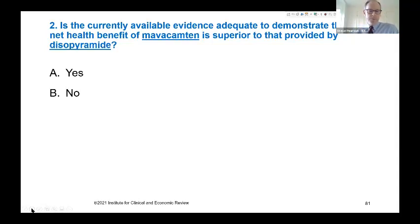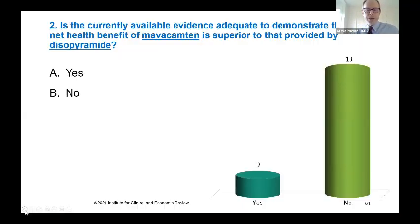All right. Oops, I think you saw in a flash there. Okay, 2 yes and 13 no. If we have time, we might come back to debrief that, but 13 no, 2 yes. Let's keep going.